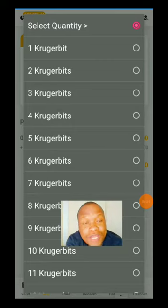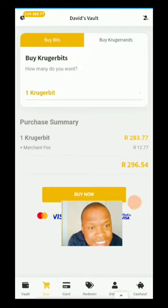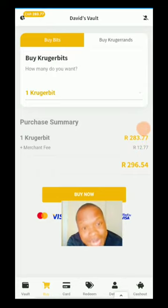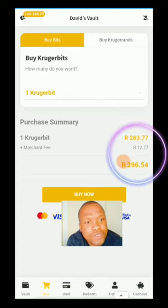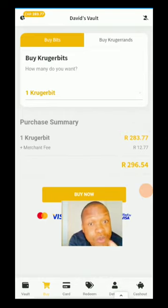So you can buy one. Let me just choose one here, okay? You will see there, as I said, guys, you see here 283, that is the amount. But there is a fee which is 12 rand, all right? So it's going to be equals to 296.54, all right? That is the total amount you'll pay for one Crooker Beat, all right?